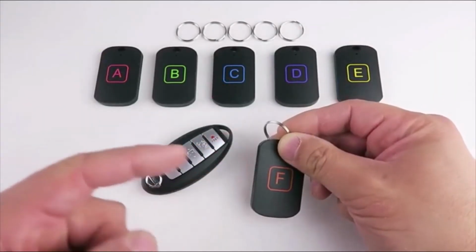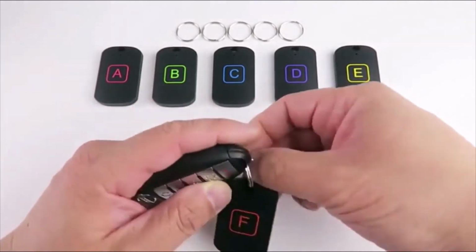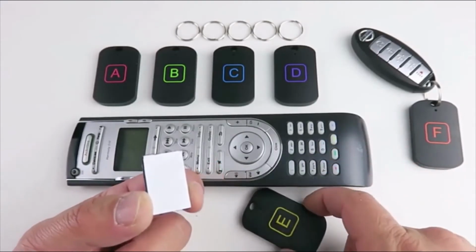With the included keyring, you can attach it to your car remote control. Using the included Velcro strip, you can also attach the receiver to a remote control.